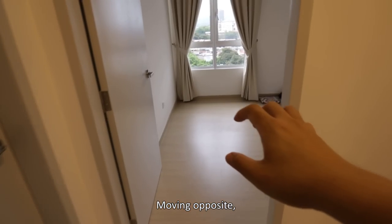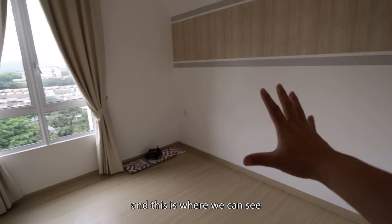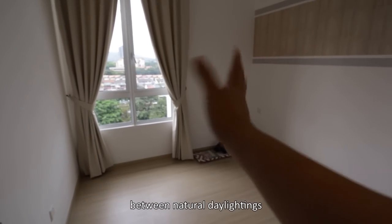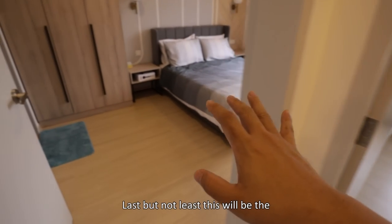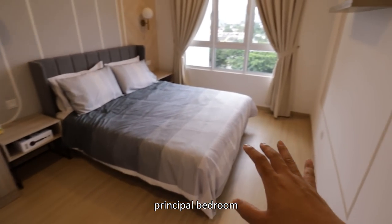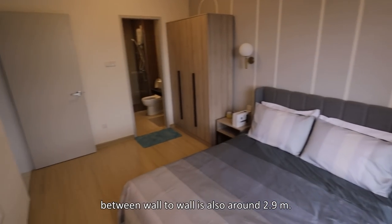Moving opposite, drastically different, this will be the second bedroom. And this is where we can see clearly the difference between natural daylighting and the one without. Last but not least, this will be the principal bedroom. So the distance between wall to wall is also around 2.9.